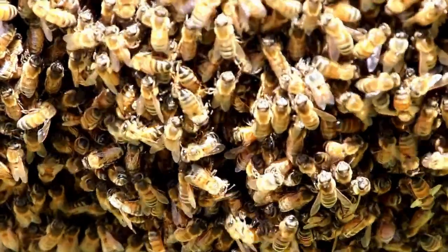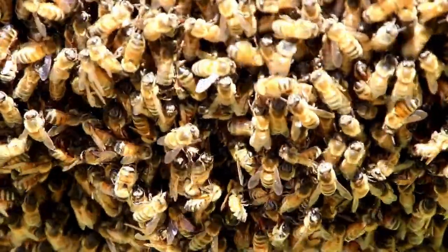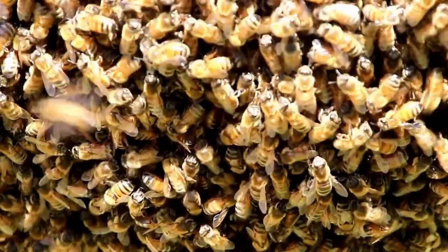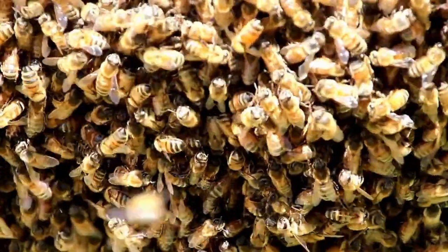This enables the larva to develop into a fertile queen, ensuring the continuity of the hive. Bees communicate through dancing. To share information about the best food sources, they perform their famous waggle dance. When a worker bee returns to the hive, she moves in a figure-eight pattern and wags her body to indicate the direction of the food source.